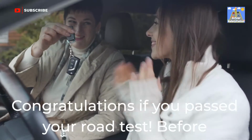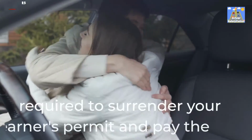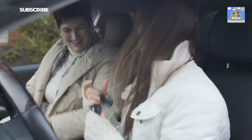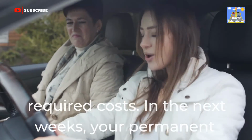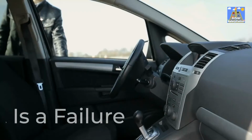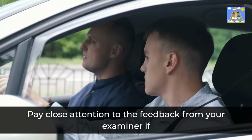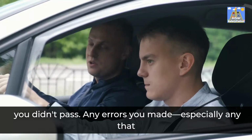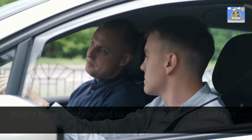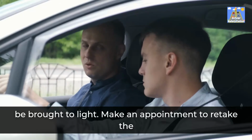Congratulations if you passed your road test. Before receiving a temporary driver's license, you will be required to surrender your learner's permit and pay the required costs. In the next weeks, your permanent license will arrive in the mail. If your test is a failure, pay close attention to the feedback from your examiner if you didn't pass. Any errors you made, especially any that might have contributed to your failing your road test, will be brought to light. Make an appointment to retake the driving exam after putting those abilities to the test.